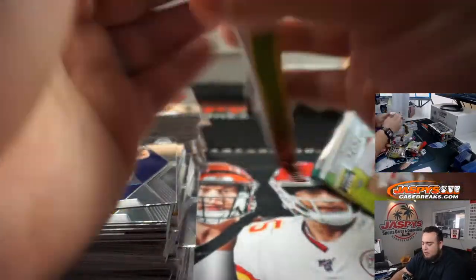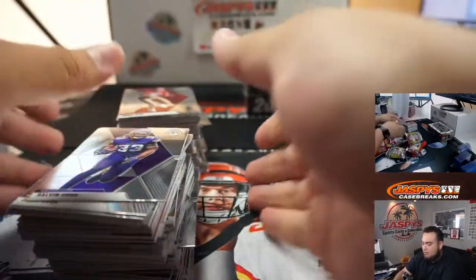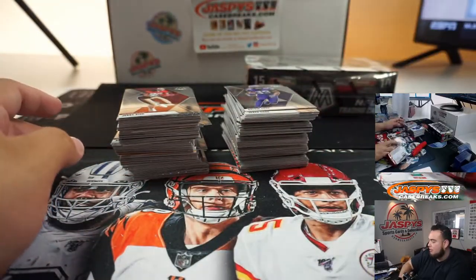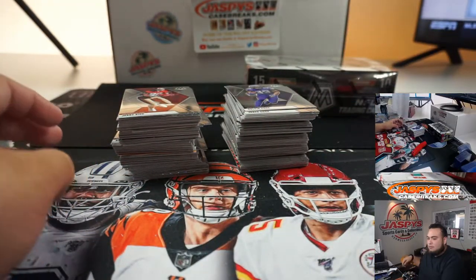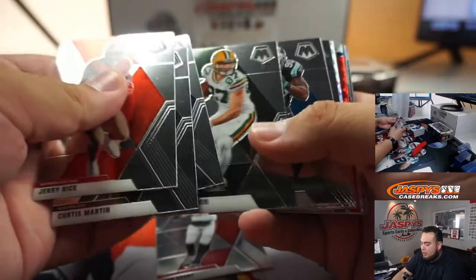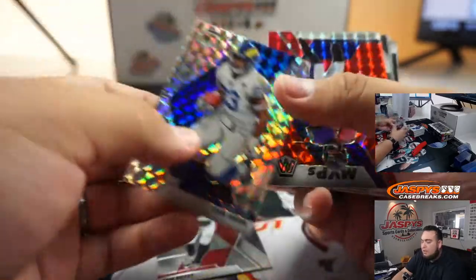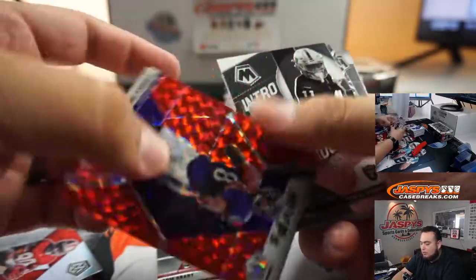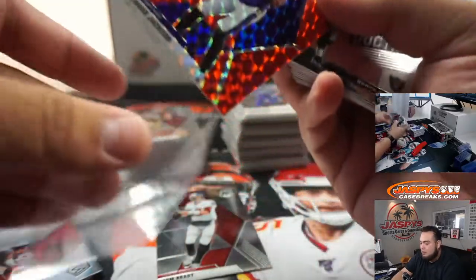Sold some. Haven't I done some? I want to say I have. But maybe I have. Maybe it was just the NFL debut ones or NFL draft. Brady, Cam Akers, and Lamar Jackson MVPs.